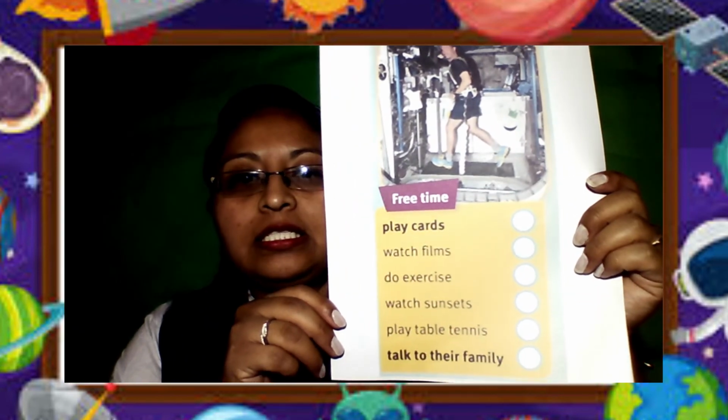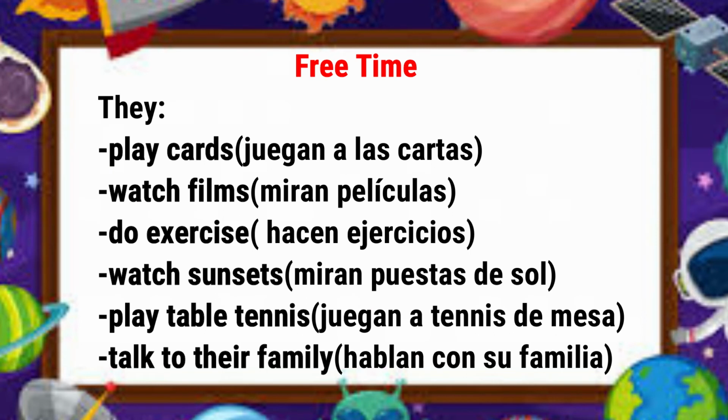Alright, now let's work with the last one. Free time. So, let's listen to the vocabulary. Free time. Tiempo libre. They play cards. They watch films. They do exercise. They watch sunsets. They play table tennis. And they talk to their family. Okay, you have 10 seconds to tick the activities.